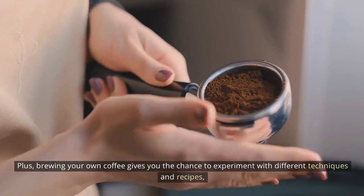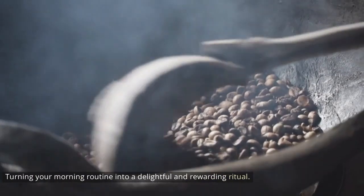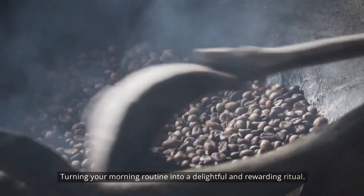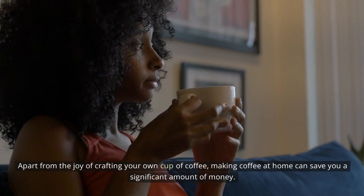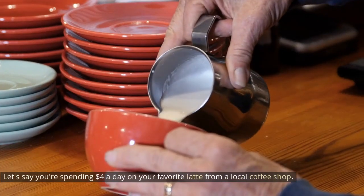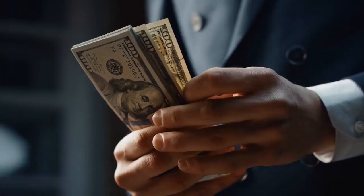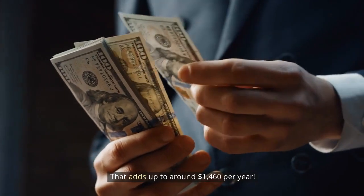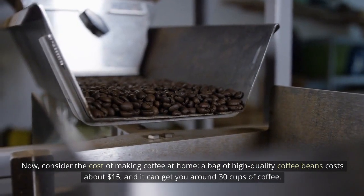Plus, brewing your own coffee gives you the chance to experiment with different techniques and recipes, turning your morning routine into a delightful and rewarding ritual. Apart from the joy of crafting your own cup of coffee, making coffee at home can save you a significant amount of money. Let's say you're spending $4 a day on your favorite latte from a local coffee shop. That adds up to around $1,460 per year. Now consider the cost of making coffee at home.